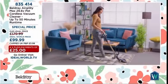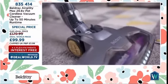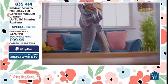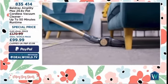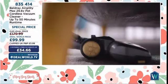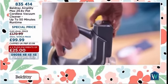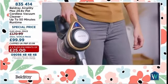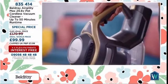Lightweight and compact, the Bellray Agility Pet Max combines powerful suction with versatility for a vacuum cleaner, perfect for a range of surfaces. Experience the true convenience of quick, cord-free cleaning. Just grab and go. With a long-lasting rechargeable battery, this vacuum gives up to 50 minutes runtime from a single charge, including 2 speed settings.